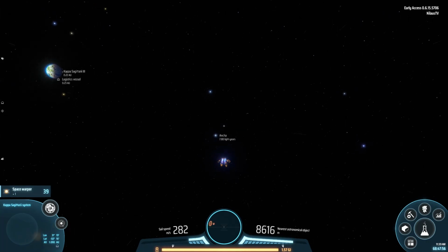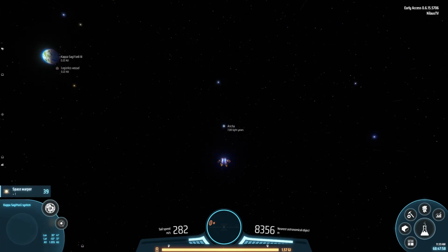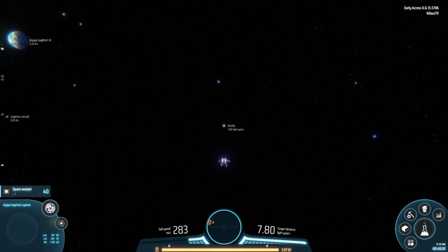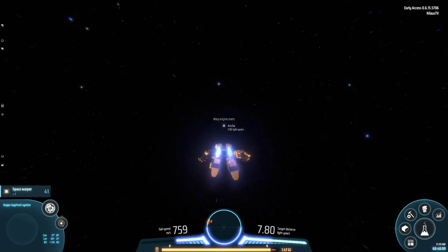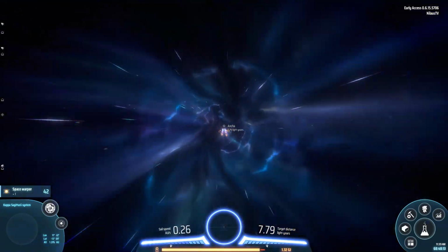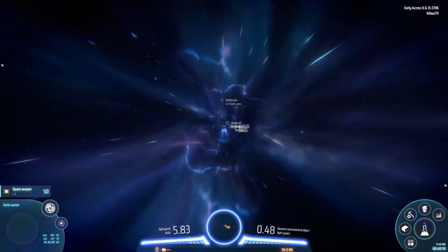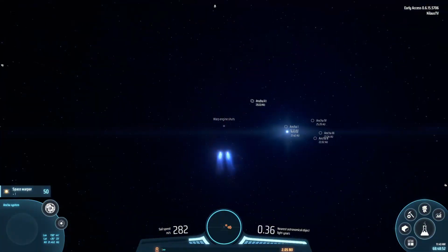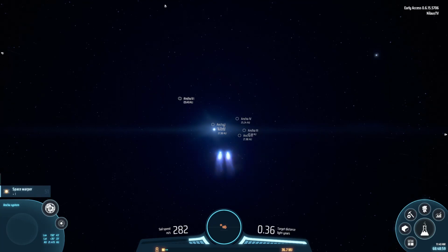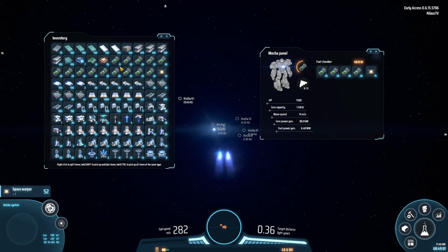All right. Are you guys ready to do our first warp? We're not going to get all the way there in one go, because I don't think we can warp 7.8 light years. But here we go. 3, 2, 1. The stuff we've been waiting for. Here we are. We're back in real space. Our warp engine cut out because we used all of our power. So this is why it's important to bring enough power.